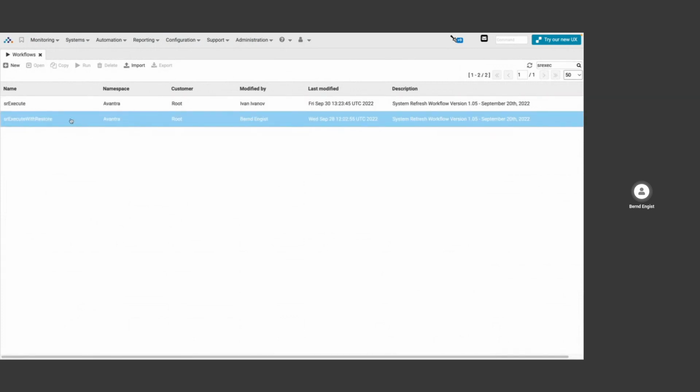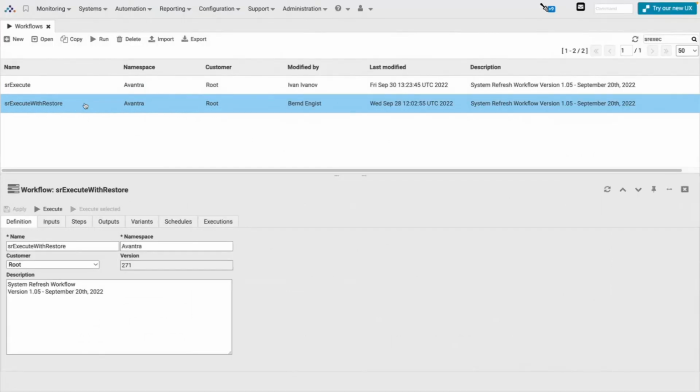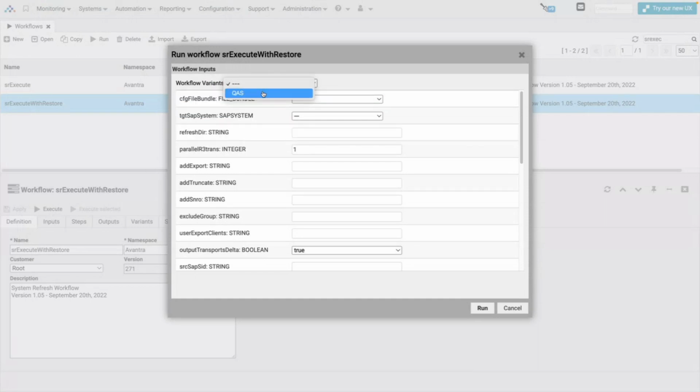And here we have a procedure, and I will run during this session a whole system refresh from one HANA production system to a QAS system, right? So let me start this right now. We can talk a little bit more on this, and we'll come back to this system refresh every now and then. So I fill in.